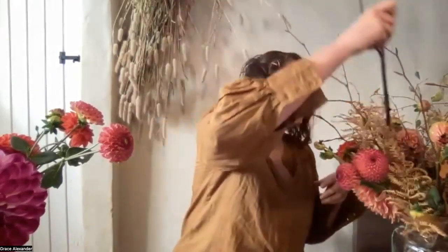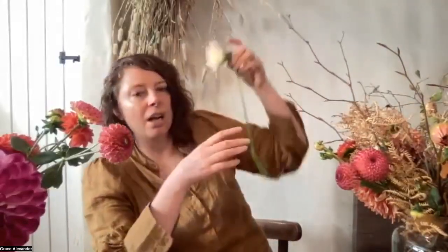But I do think the smaller the head, you get that really nice, robust, I don't know, there's something really strong about the smaller ones, I find. Can I just ask about what stage you cut yours for drying? This is just a bud that was on a cafe au lait. The cafe au lait's buried in there somewhere.